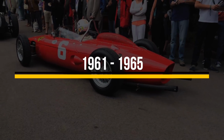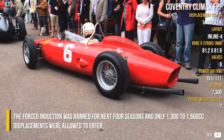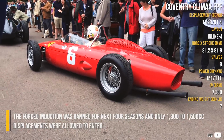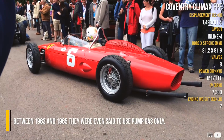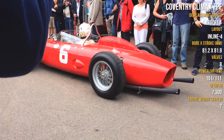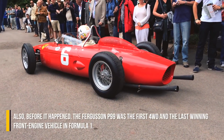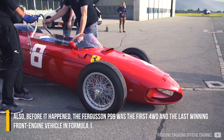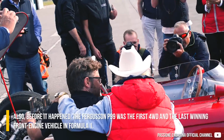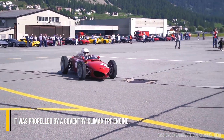1961 to 1965, the forced induction was banned for the next 4 seasons, and only 1300 to 1500cc displacements were allowed to enter. Between 1963 and 1965, they were even set to use pump gas only. Every team switched from front to mid-engine layout. Also, before it happened, the Ferguson P99 was the first 4-wheel drive and the last winning front-engine vehicle in Formula 1. It was propelled by a Coventry Climax FPF engine.